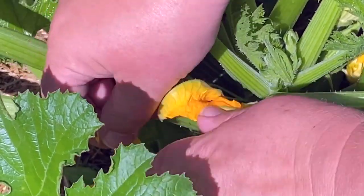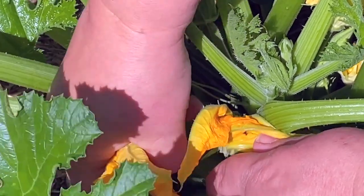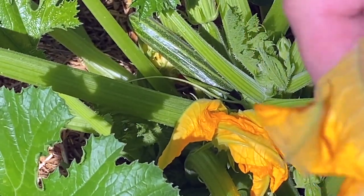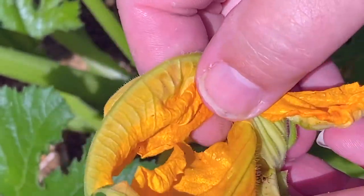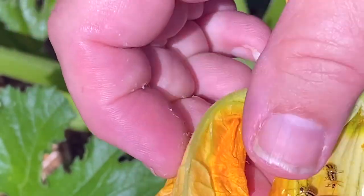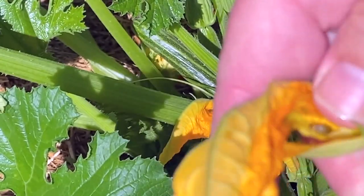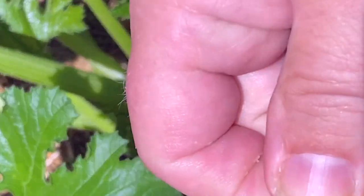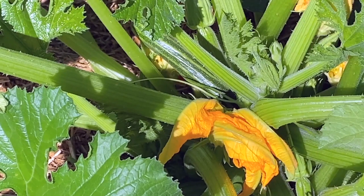I don't know if you can see them or not. Oh, they're in here. They're in this one. This is a male flower. Look at them just pile out of there. And you just squish them. Squish them, squish them. Gosh, there's a lot of them. Hopefully you guys saw that.